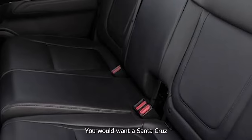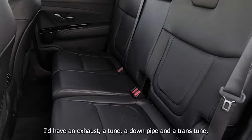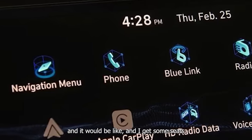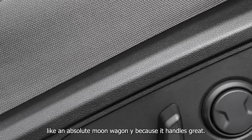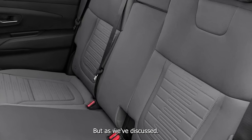You would want a Santa Cruz, and yes, you'd be Santa Cruz. I'd have an exhaust, a tune, a downpipe and a trans-tune, and I'd get some seats from an Elantra. And I am going to choose not to throw this thing around like an absolute moonwagon. Why? Because it handles great. I believe you. But as we've discussed.